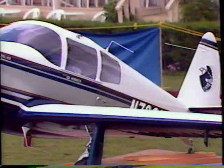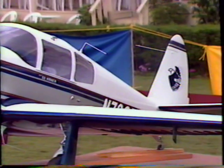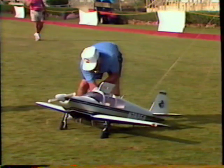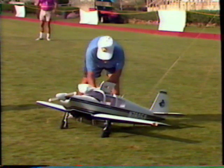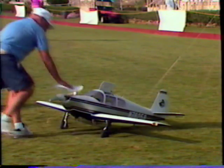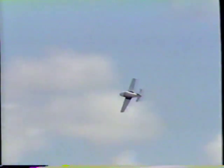This is Corvin Miller's Globe Swift. Corvin has built this plane with balsa and plywood. Power is supplied by an OS-160 twin spinning an 18-8 prop. Weight is 20.5 pounds with a wingspan of 82 inches. The Globe Swift was given the Best Civilian Aircraft Award. Designed after World War II, the aircraft was intended to give civilians an airplane that flew like a fighter.